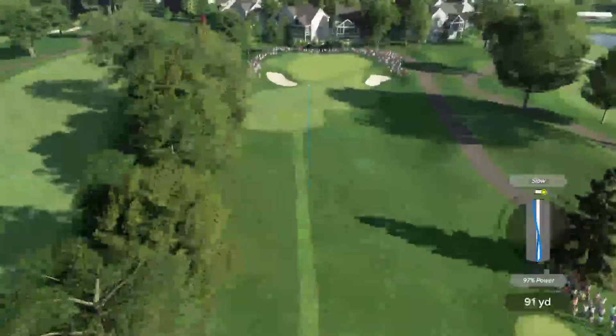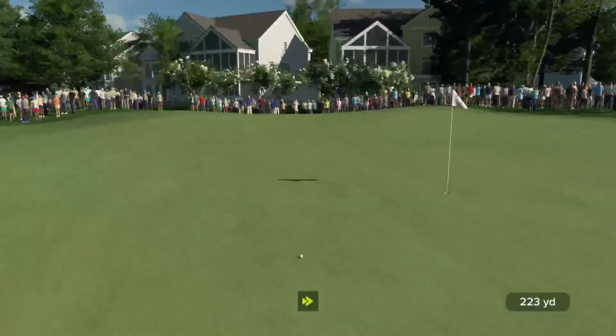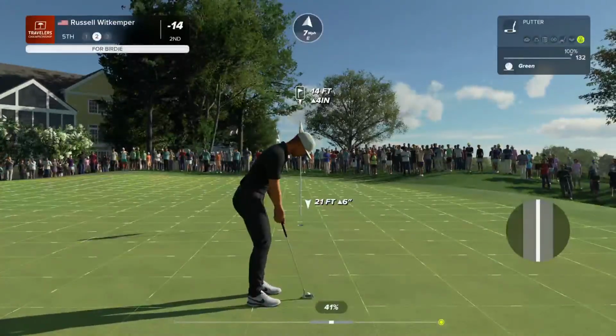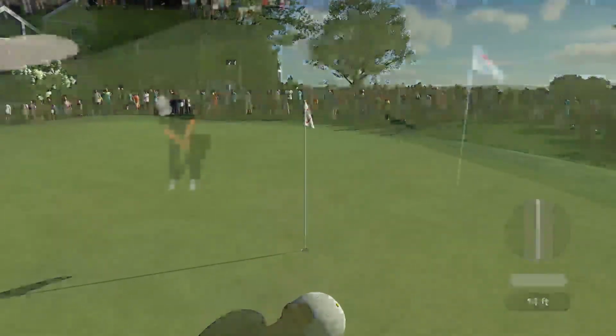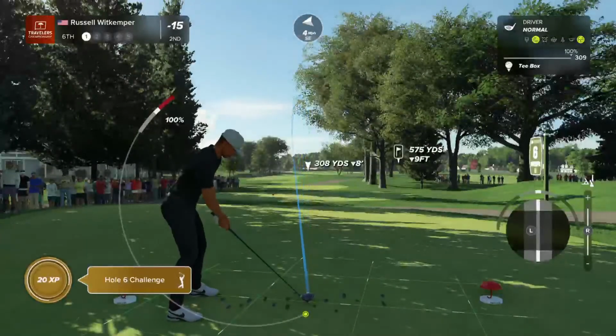Looks to be going with the 4-iron. Yeah, that was a safe play. What an opportunity to make a birdie. Oh, how about that one? Now 6 strokes back after that hole. Always positive coming off a birdie. Let's see what happens here.